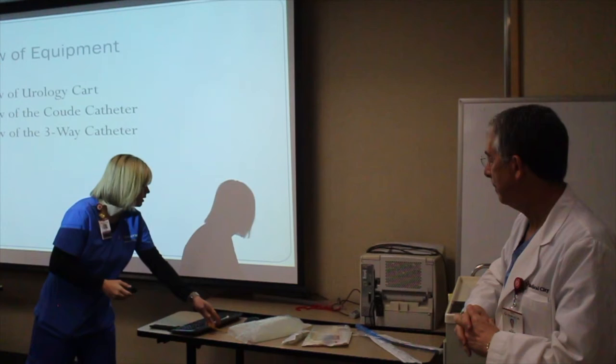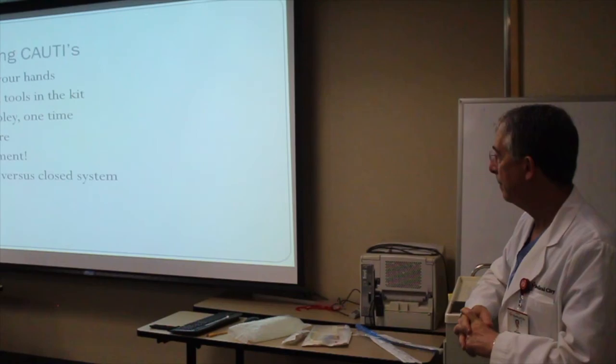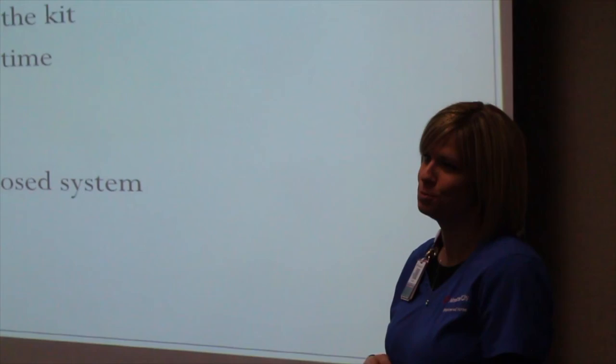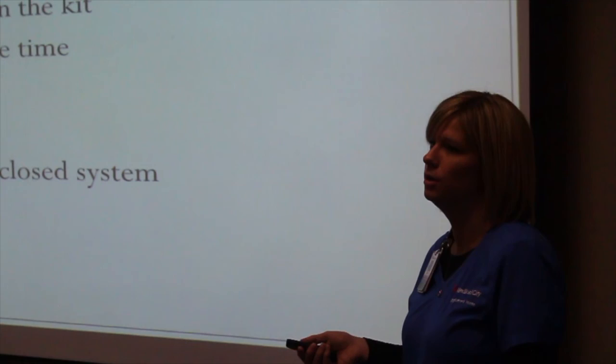So this is more nursing that's right here, is making sure that we're washing our hands, utilizing all the tools that are within the kit, the StatLock that's there. Dr. Moskowitz was very emotional about the StatLock, that he wants education on how to undo the StatLock. It was cute. He can just reference his nurse, right, because I know that we all know how to undo the StatLock. One Foley one time, so don't attempt to go in, and if you miss it, you don't get to use that Foley again. Make sure that you're getting a different Foley catheter.